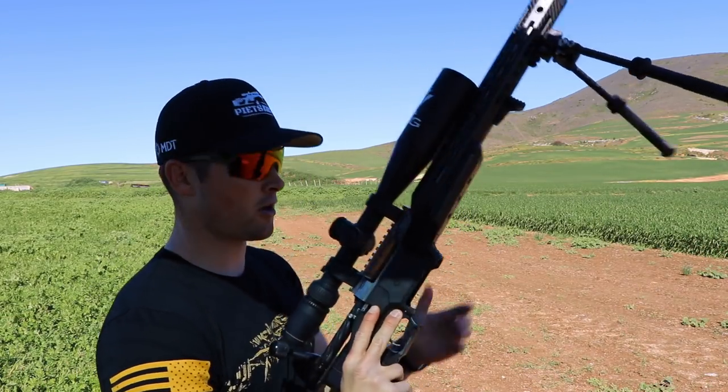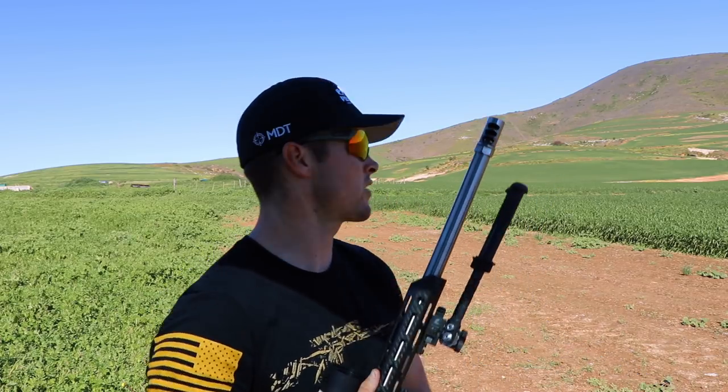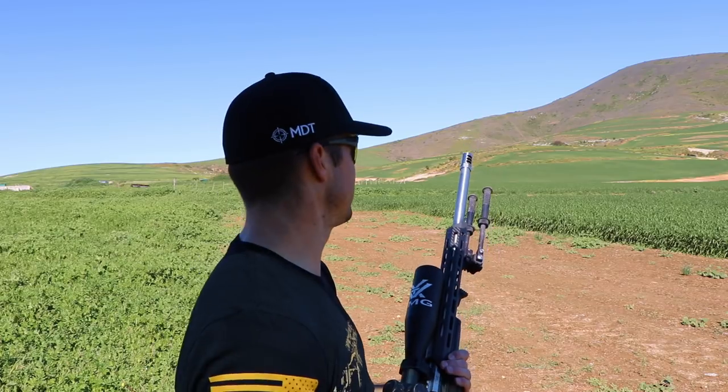Right, so I'm fairly confident we got a good hit on the target, as I saw the vapor trail pretty much run straight through the middle of the target. So let me pack everything up. We're gonna head back up the mountain and see if we got an impact or not.